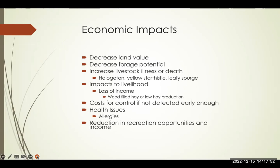Cost for control. It's always good to be proactive. If you have a horse, you're able to ride the range a little bit faster. You can see where animals are going. But also, if you're simply herding sheep, you take them out to graze in a particular direction, you change your grazing direction the next day, but you're also seeing what the landscape is.